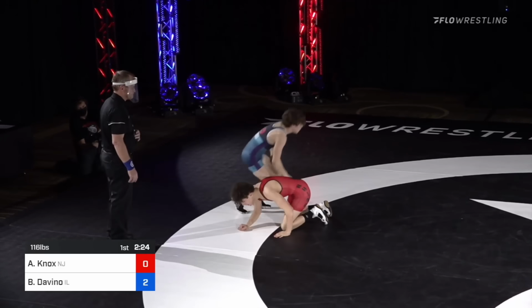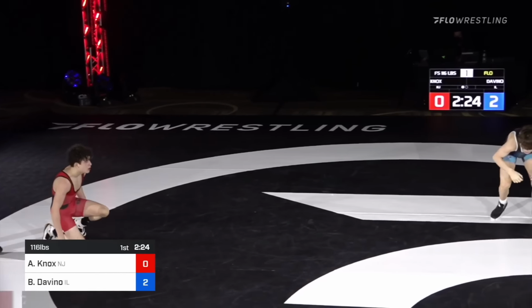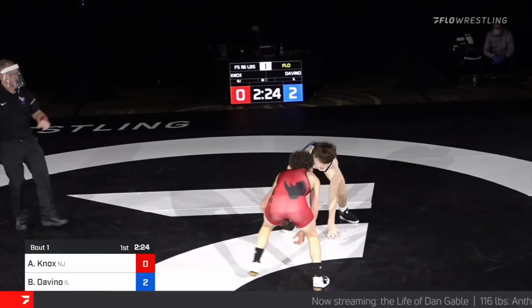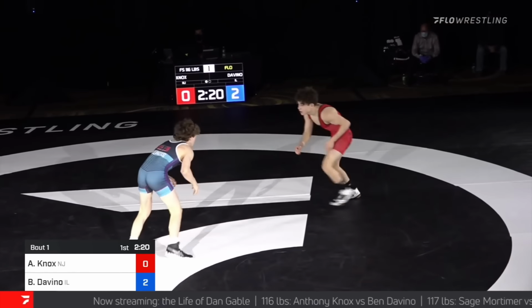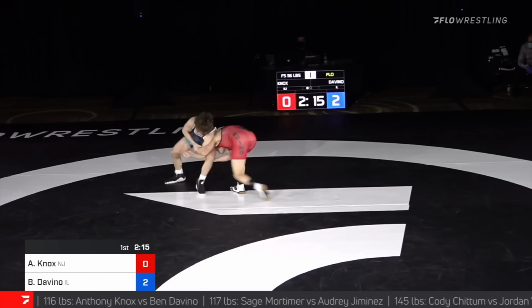They go back up. 2:24 to go in the first. Good start for Ben Davino. Yeah, nice little dump there to get things going. He's back to the center, ready to rock. And Davino's corner tells him to get back to that 2-on-1. I think that's a position advantage, but running from the head.